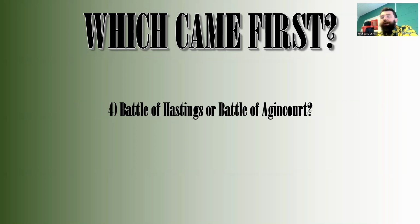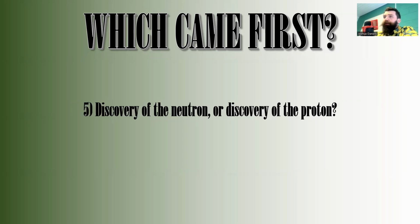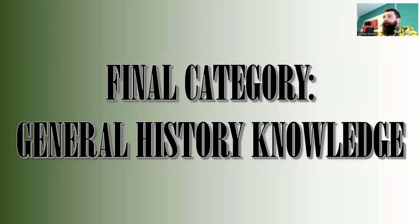For the penultimate question, which came first, the Battle of Hastings or the Battle of Agincourt? And finally, number 5, which came first, the discovery of the neutron or the discovery of the proton? And that marks the end of the 4th and penultimate category.